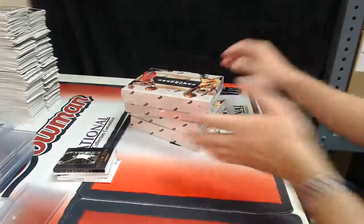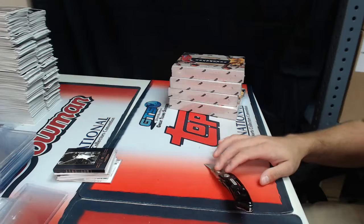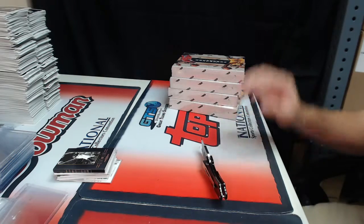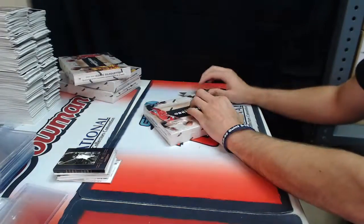Doing a personal box of 2014-15 Panini Preferred Basketball. We have four boxes. One, two, three, four. Number two.